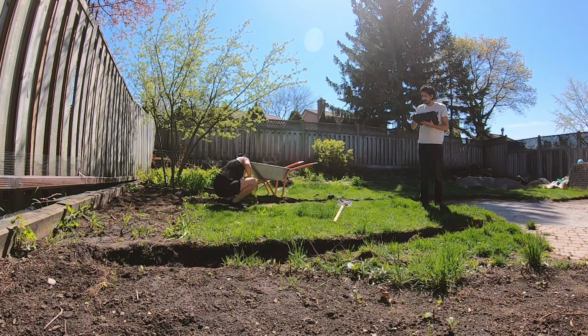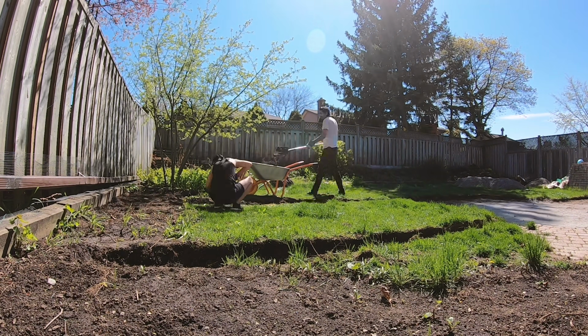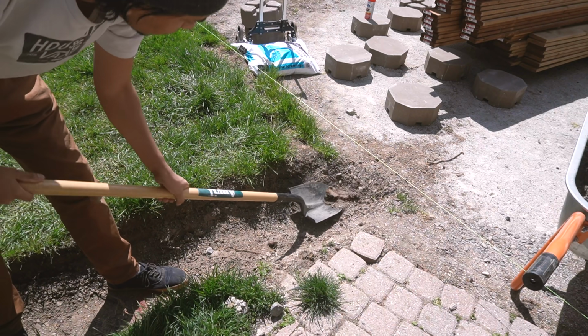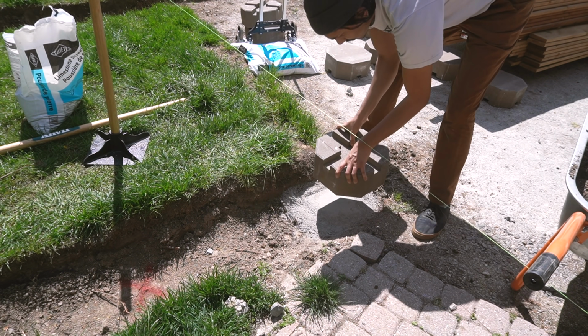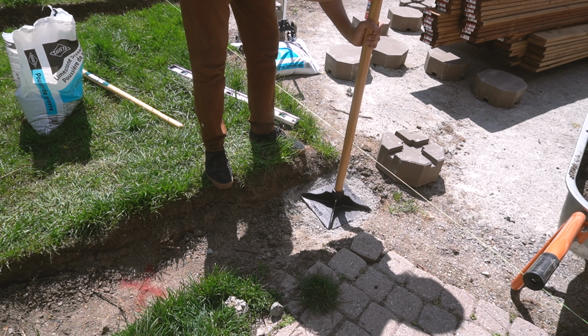We start with digging trenches for the concrete blocks away from the house, working towards the door. With the foundation, it goes dig, limestone, tamp, level, dig, tamp, level.